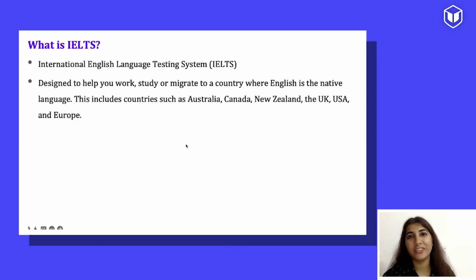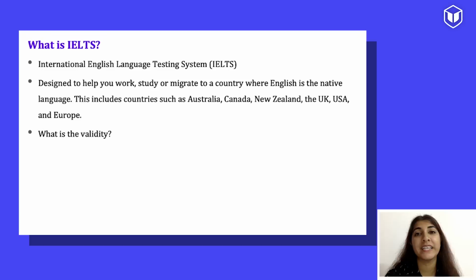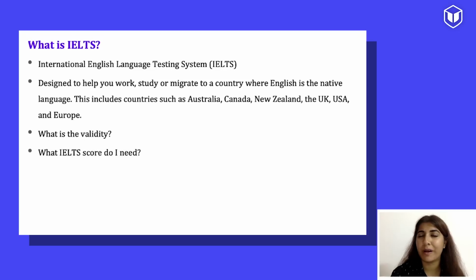Alright. Third question, what is the validity of the exam? So yes, it does expire after exactly 2 years from the date you receive your result. And what score do I need? What is the passing band?